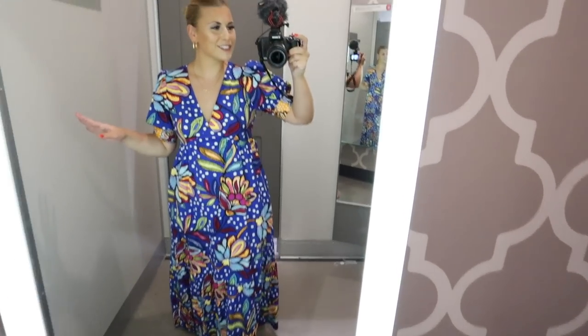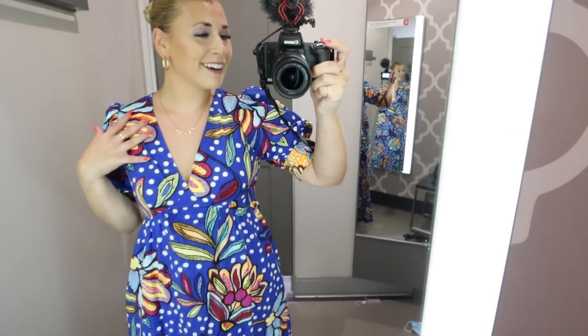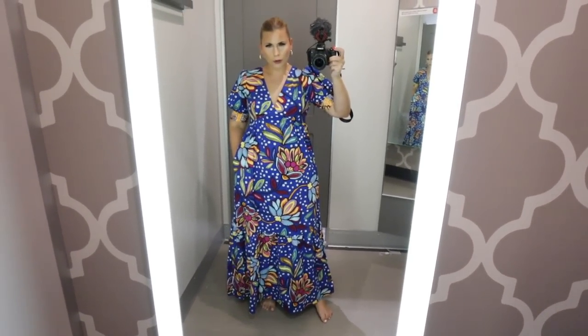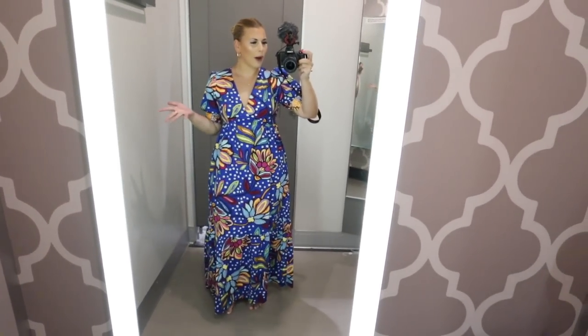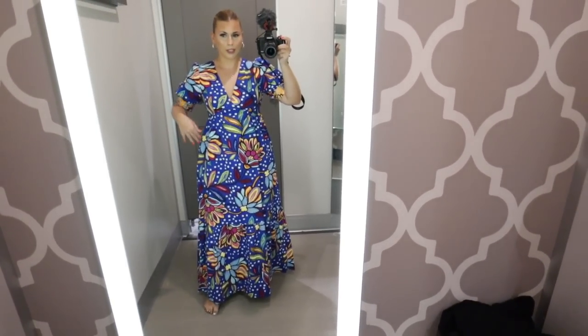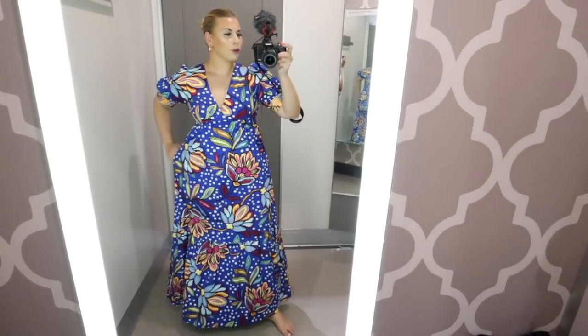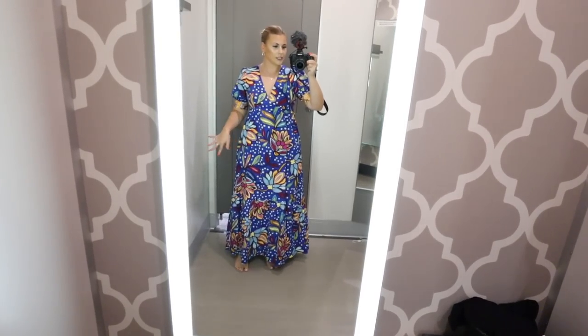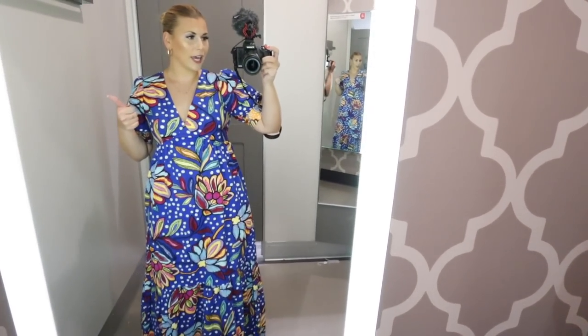This dress is so pretty. The colors, it's more formal than I was expecting it to be. I feel like no matter what you style it with, it's gonna look really dressy. And it's pretty long, which I was expecting. I'm 5'4", and it's right at my feet, so good length.